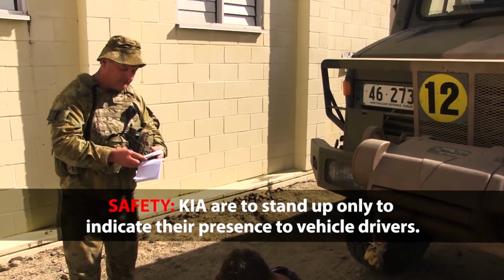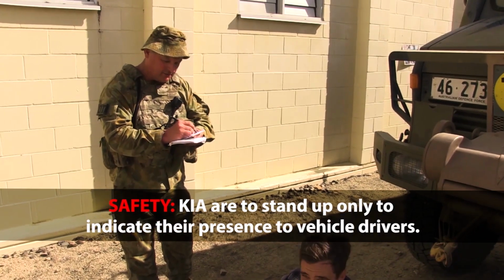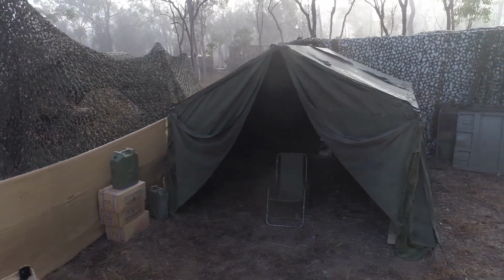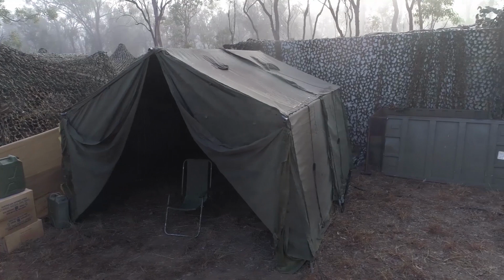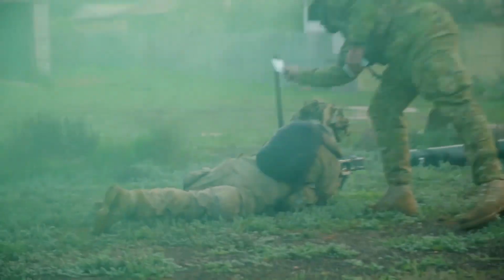KIA are to stand up only to indicate their presence to vehicle drivers in order to ensure their personal safety. If you think you may not have been seen by the vehicle driver, use white light or Sialoom or move to the base of a large tree. KIA are processed through mortuary affairs unless directed by an OT, and then taken to the picture.